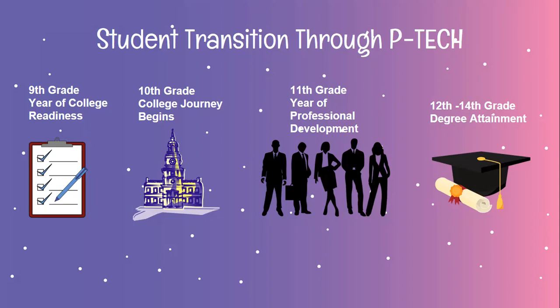Typically during the ninth grade, mentorship is only focused on maybe if a student needs tutoring or academic mentorship. It isn't necessarily professional mentorship. In the 10th grade, the college journey begins. Our students start college the summer of their ninth grade year. And so that time for the 10th grade year is really getting their feet wet, getting them to understand the importance of college, understanding how to juggle both sides of the coin.